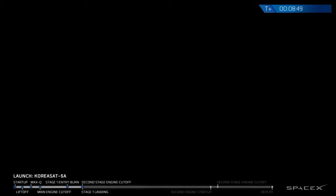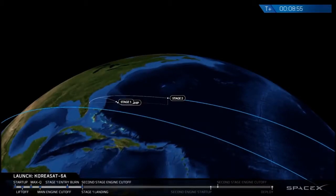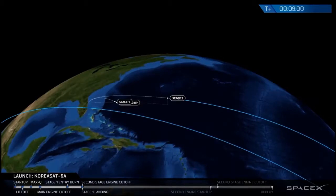But if you've tuned in the past in webcasts, you've noticed that we have lost feeds in the past of our stage one. Right now, we don't exactly know the state of stage one. But as of this moment, it does look like we are in a good parking orbit for stage two.